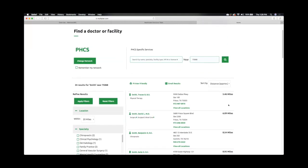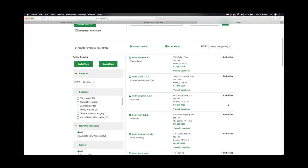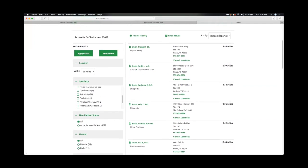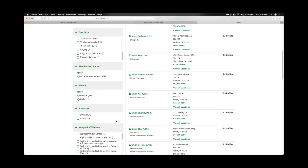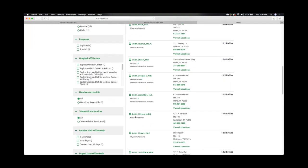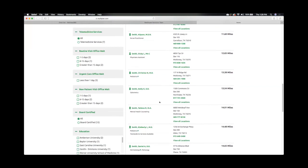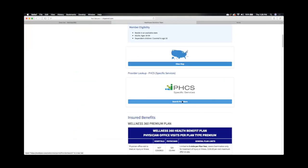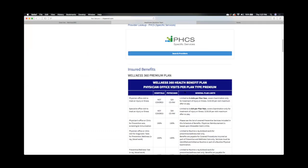So here's some Dr. Smiths near me. There's 24, Benjamin Smith, David Smith, etc. You can also apply different filters if you're looking for a specific type, a specific hospital that you're looking for. And of course, hopefully you're speaking to the member and they know exactly who they need to go to. You can type in the name as they have told you, and you'll pull up that information. Super easy to use and easy to search.